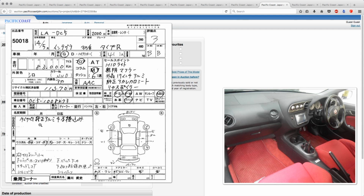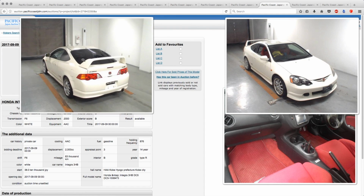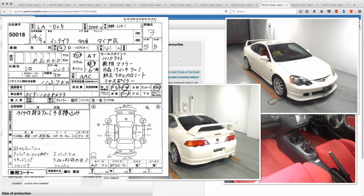And so they don't say on here, usually when it's the auction house that takes them off, they'll have a note here that says shift knob is in the office, and then they post that to us when we win the car. I think this one just doesn't come with the shift knob. Okay, so Integra Type R, this is the version that is not so expensive because they went over to the bad version of suspension.